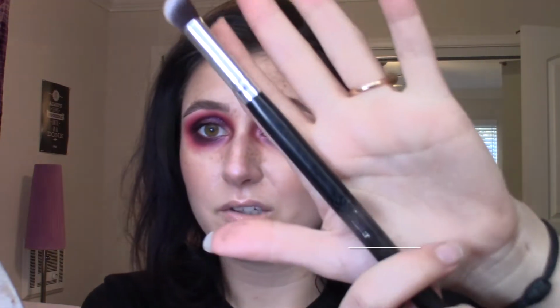So this is one that doesn't have a name. It's super rubbed off, but it's by a brand called Style Master. I think you can get it on Amazon. They were dirt cheap. I think I got five of them. I think my mom gave them to me, but time and time again I go back to this brush. The ferrule has come off. These are bad brushes, guys. I'm not telling you this is a good brush, but I love it for blending out my under eye concealer.